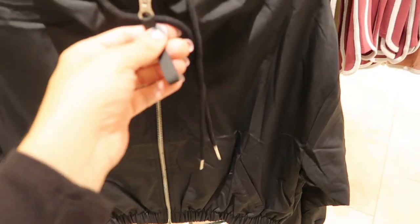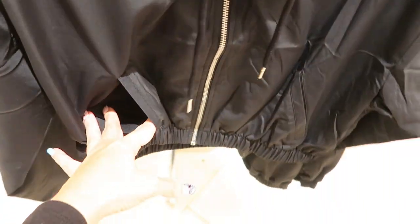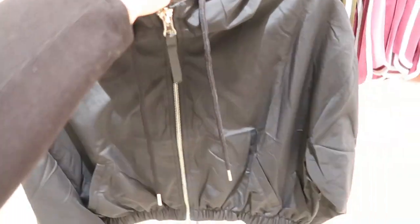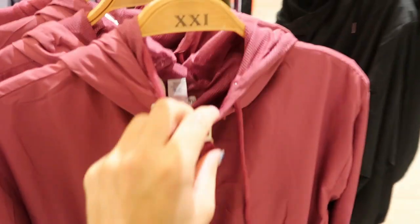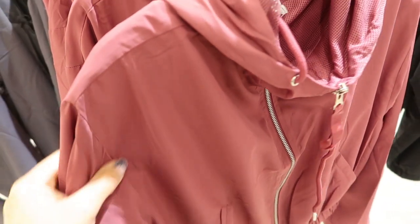New little windbreaker jacket. So these are a little cropped, has that pull on the zipper, drawstring, and then also has the pockets. That's what the back looks like. It comes in the black and then also in the gray and in this like pinkish burgundy. And these are $24.99. A better look at the color.